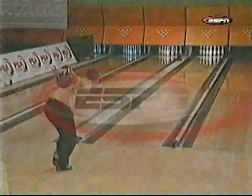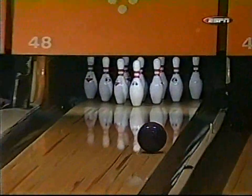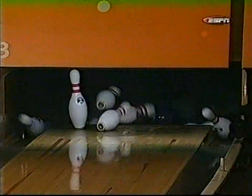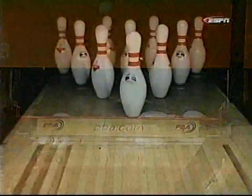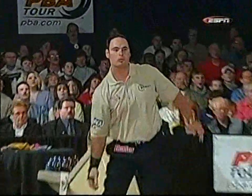Tripping the forepin forward, that ball is light. Gets a handful, this ball's wide. Grabs the lane at the last second, comes back, tickles a headpin. We've got a spill on 48. What a great break. Look at that. Look at those eyes. Come on, ball hook. Come on, come on. Oh. All right, now we still need nine.